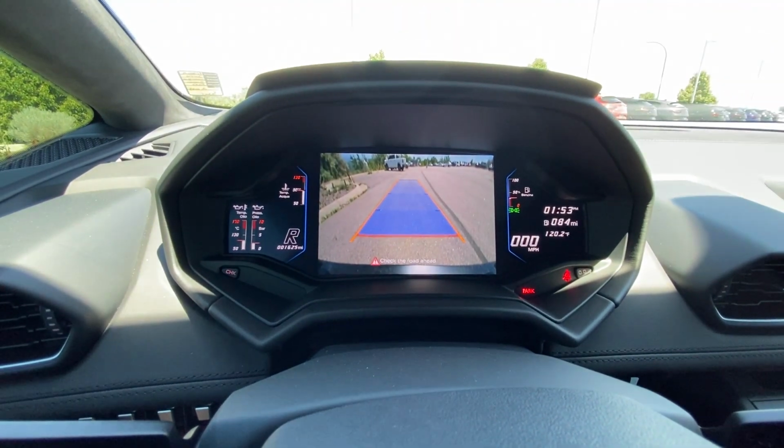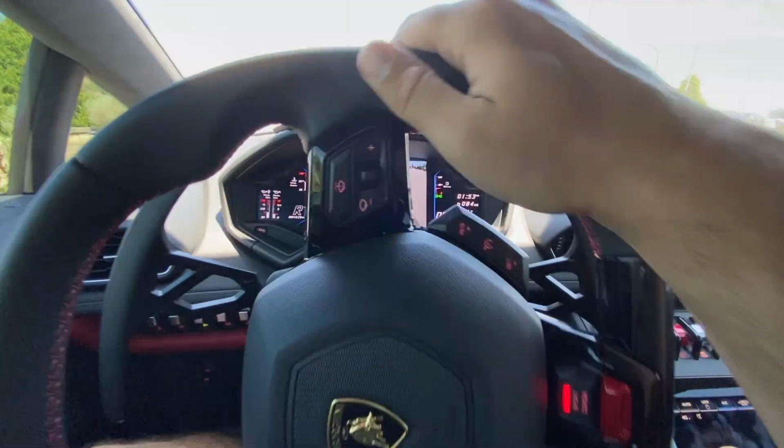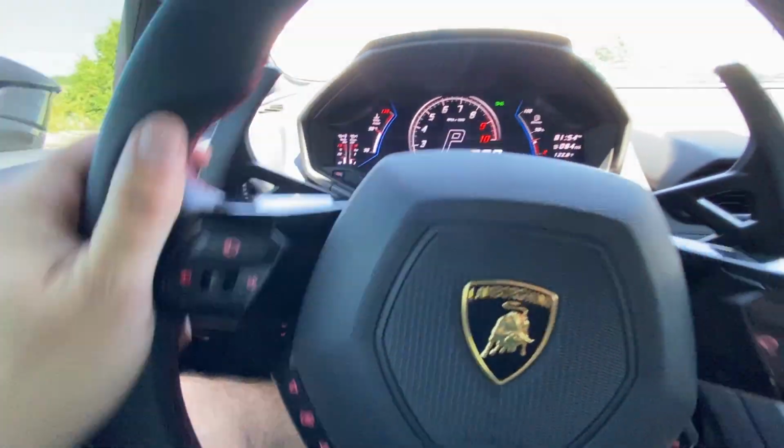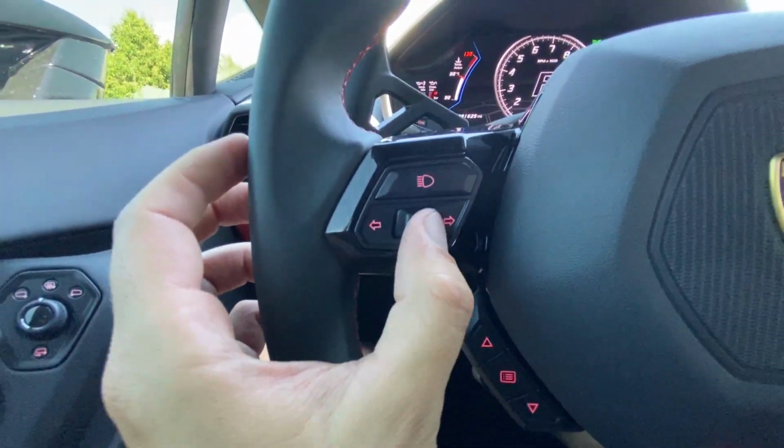So let's pop it into reverse and let's see where we get the head-up camera. We have it right here in the gauge cluster, and it looks pretty grainy to me, but again, you're still gonna see those big SUVs, so you don't have to worry about backing into one of those.